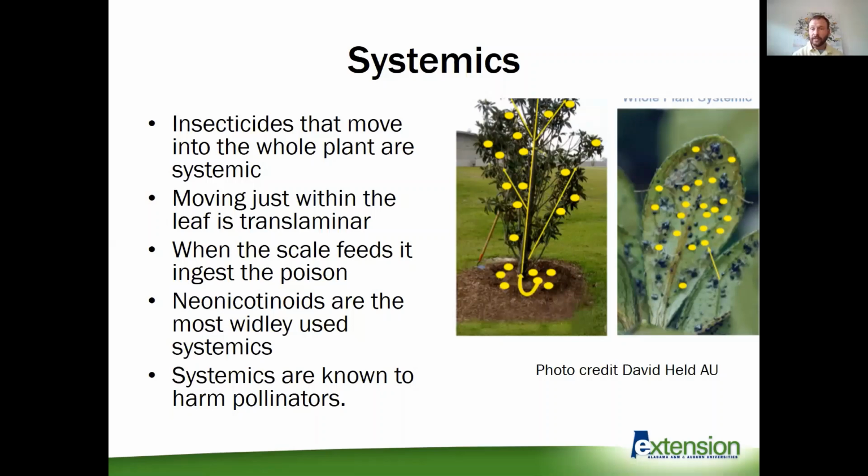The scale will feed on the plant tissue, and that insecticide is inside that plant, and it can control the scales that way. Now, again, it will not kill the eggs. There are also translaminar products or chemistries where it moves primarily just through the leaves. So if you were to spray on the top side of a leaf, it can move through to the bottom side of the leaf, and that can be helpful for certain pests that hang out on the bottom side of the leaves. Now, you've got to be careful with these because these also, especially for foliar applications, can wipe out your natural enemies.